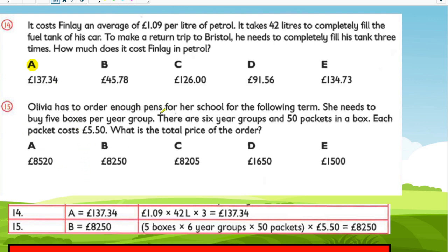And then the last question. Olivia has to order enough pens for her school for the following term. She needs to buy 5 boxes per year group. There are 6 year groups and 50 packets in a box. Each packet costs £5.50. What is the total price of her order? So 5 times 6 is 30, so 30 times 50 packets. That obviously then needs to be multiplied by £5.50 to give you 8,250.